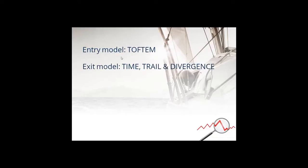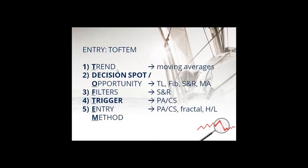The entry model. So the entry model I use is the Toftim model. And the exits I use time, trail, and divergence. Oh, I'm really running out of time. I'm not even looking at the time. I see that it's already 6:31. So I'll have to do this fast.